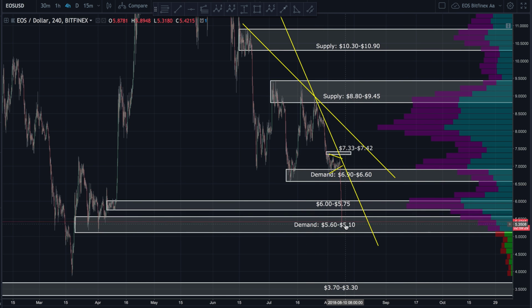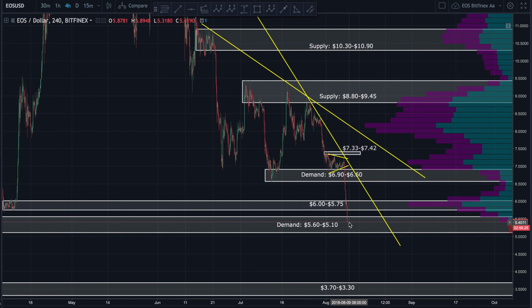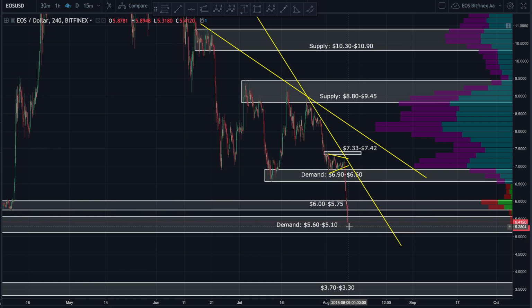But without a catalyst, without new money entering the market, guys, I just don't see a reason for it to impulse up the way that we would like it to. Especially if you're going to go long. Now, if you're just talking about day and scalp trading, yes, this would make sense. Maybe ladder into a small position here, expecting a small bounce, maybe up to $6 or $5.75. This zone up here, what was support will act as resistance.